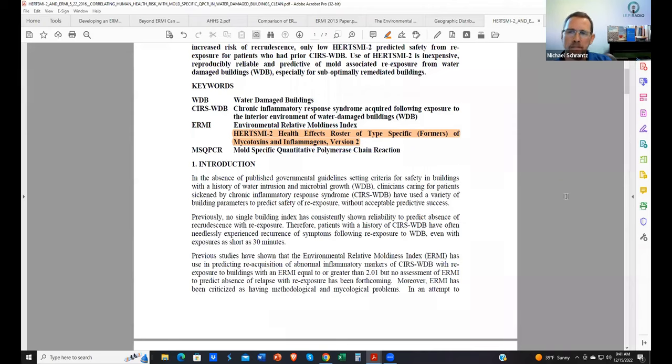Before we wrap up today, I want to end with any sort of extra takeaways with John. And again, just to be clear, MSQPCR is a wonderful tool. We're not diagnosing you or your home with an ERMI score. The ERMI data and all of the research and the raw data that Dr. Vesper and others have put together is invaluable. John and I wouldn't be able to do the level of forensics if it wasn't for that.